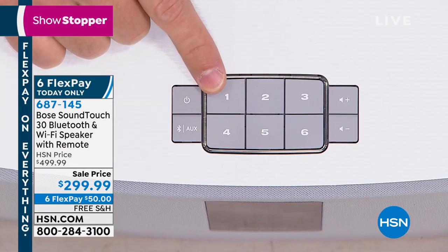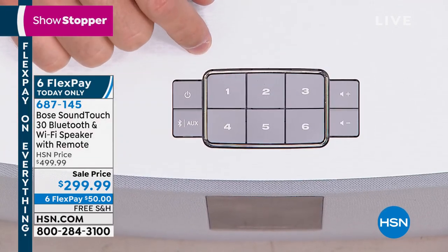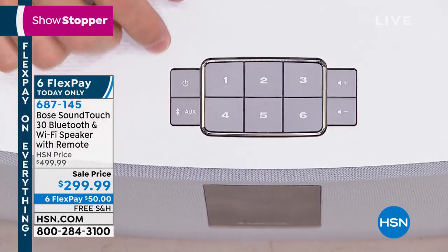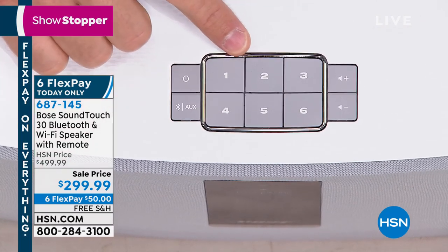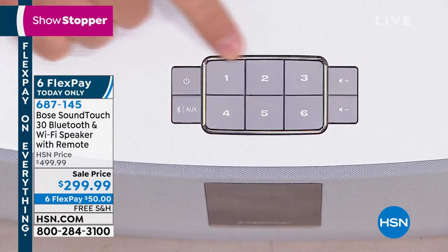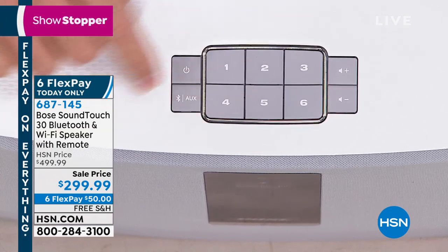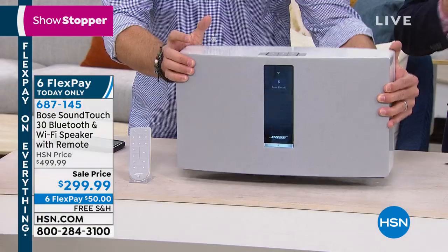What this allows you to do is come in, press number one for your favorite playlist, number two for your favorite talk radio, number three for your favorite radio station in LA or New York or Kansas or wherever you're from. It's access to music at the touch of a button, hence the word SoundTouch. You don't even have to press power or get out your phone. Walk in the room, press number 1, 2, 3, 4, 5, 6, just like you would in a car, and instant access to your favorite music.